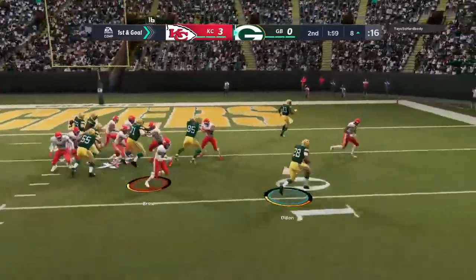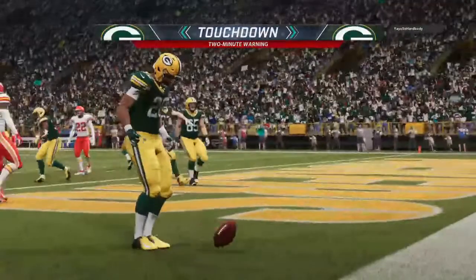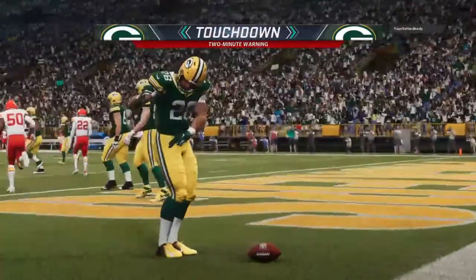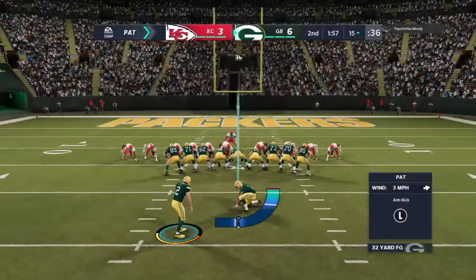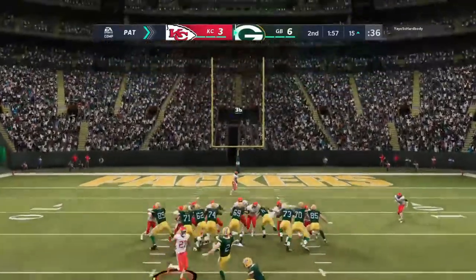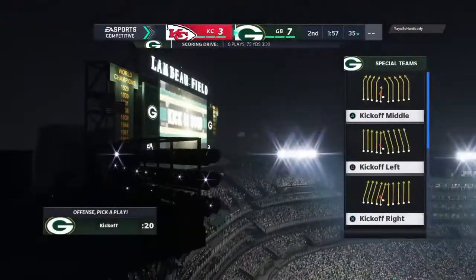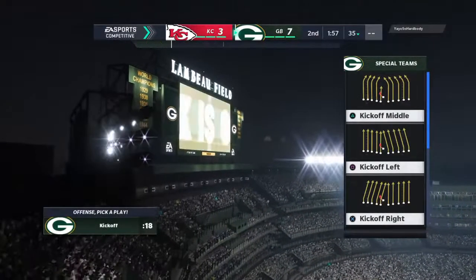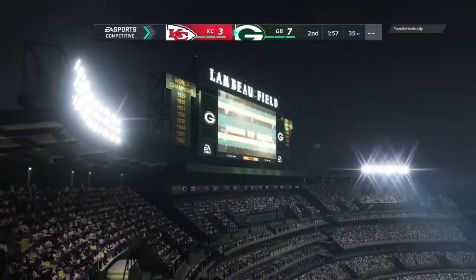They'll run here with Dillon. And he's going to take it in. Touchdown, Packers. An 8-yard touchdown run. And the Packers have taken the lead. And this is up and good to make it 7-3. Makes the score Packers 7, Chiefs 3.